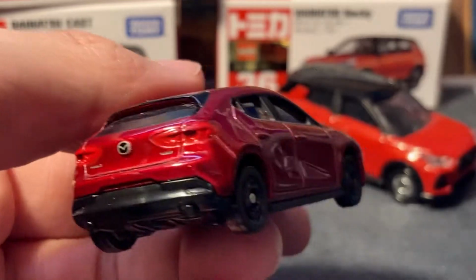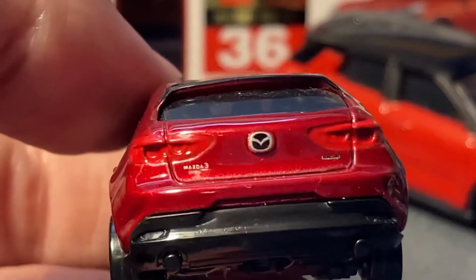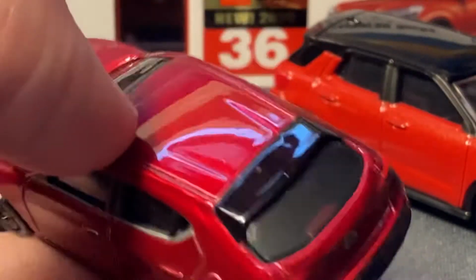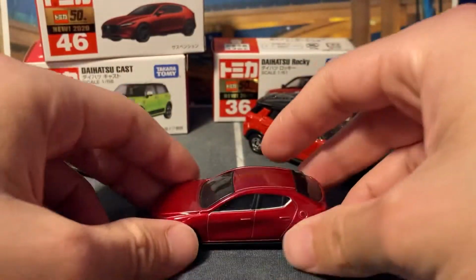Gives it an interesting look. They are painted. You can tell a little clearly here because this red is much darker. You can tell that they're painted. There's the Mazda logo on the back, Mazda 3. That's part of the base there. And there's the top lip spoiler. I think Tomica did a killer job on this.